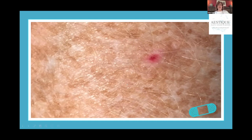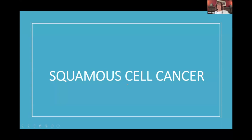And if you thought any of these lesions were suspicious, again, you would be right, because each and every one of them were squamous cell cancers. This would be a medium grade type skin cancer, one that we would want to remove with a clear margin so that your risk of recurrence or regrowth would be minimal.